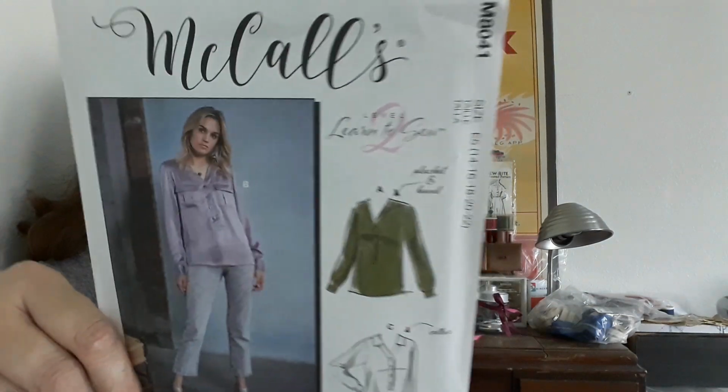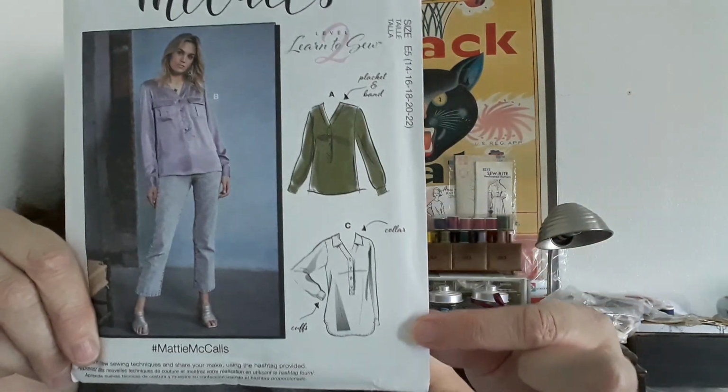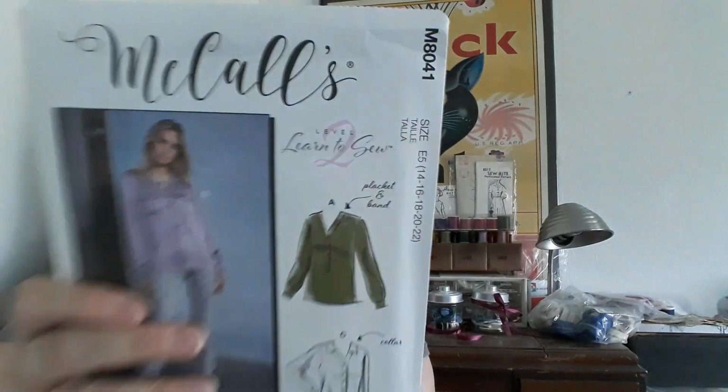All right, here's the next one. This isn't a Learn to Sew, but isn't this interesting? Can you see over here where it says it's level 2? I was like, what do they call this? They do call it learn to sew, but not learn to sew for fun, which is what these are. See how that says learn to sew for fun? This one is a level 1, learn to sew. And then this one is a level 2, learn to sew.